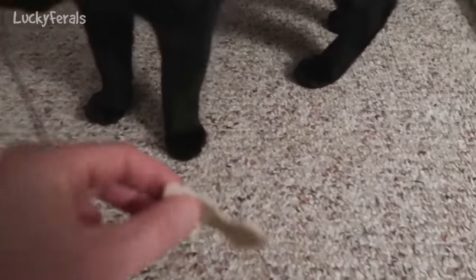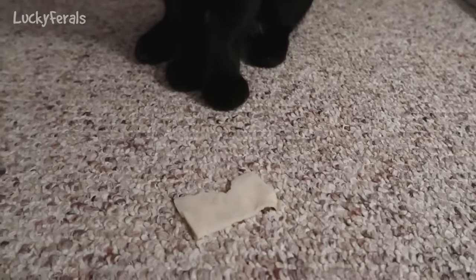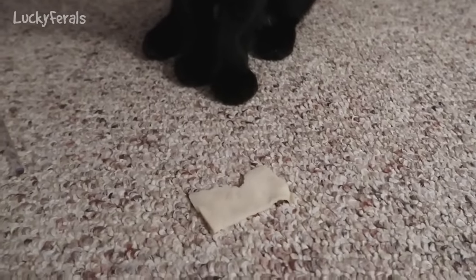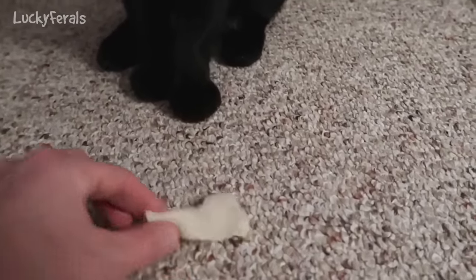Okay, so it ends up that Boo really likes this turkey. I was just on a phone call and he was just looking all over for the rest of it. You gonna eat it? It's right here. You don't want it?